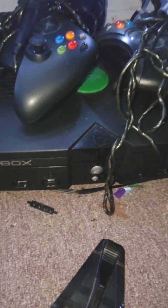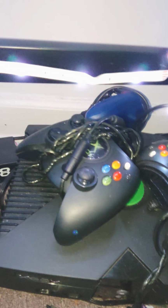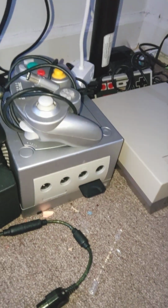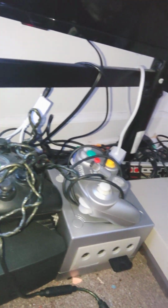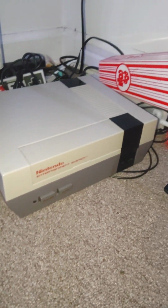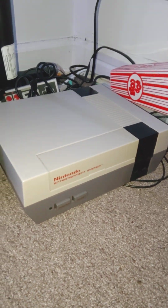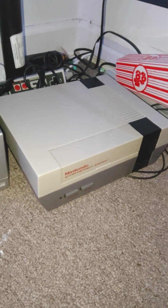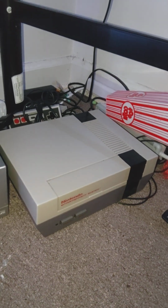Here's my original Xbox. This is the first Xbox ever made. Two Duke controllers, those big boys, and one of the smaller ones. Here's a GameCube with the controller and the GameCube itself. On the bottom of the box, there's some GameCube games. There's like Mario Sunshine and Tony Hawk. And here's my NES itself. Yes, it does work. I just played with it a few minutes ago. The controllers are right behind it. So, yeah, this is probably my favorite console I have. It's so cool.